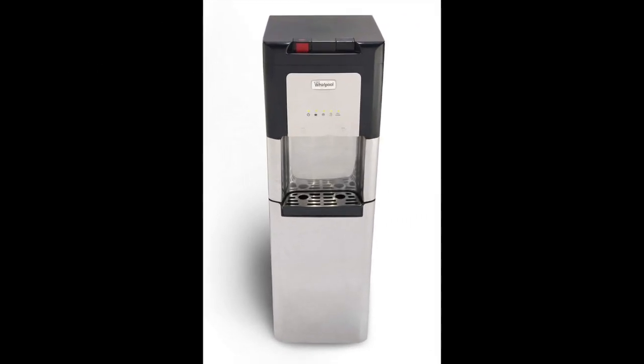Coming in at number 2, Whirlpool Self-Cleaning Hot and Cold Stainless Steel Bottom-Loading Water Cooler. This unit is the best Whirlpool water dispenser for home use. The stainless steel finish will pop in any kitchen, den, or dining area, as well as office space. It's everything you could ask for with indicators to display the status of the temperatures and cleanliness, as well as water level. You can know everything about your machine with a single glance.